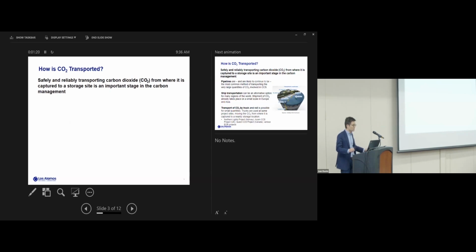In terms of CO2 transportation, it's always kind of a silent word when we talk about carbon capture and storage, or carbon capture, utilization, and storage. There's no mention of transportation. However, transportation is really critical if you want to facilitate large-scale CCS deployment.